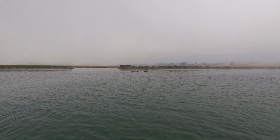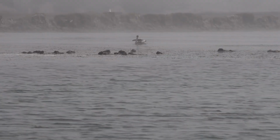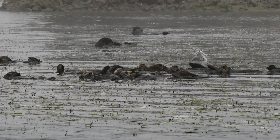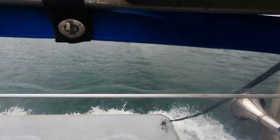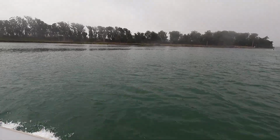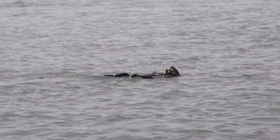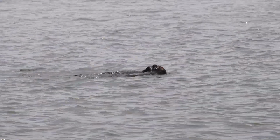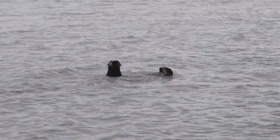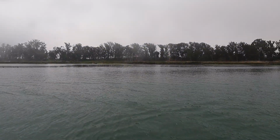Southern sea otters often sleep in groups called rafts. These are either males grouped together or females with pups. Otters don't have a pupping season. They give birth at all times of the year. This means that you have as much of a chance of seeing babies in December as you do in April.